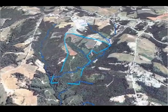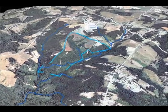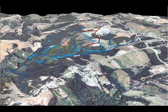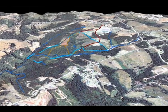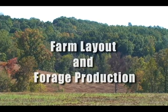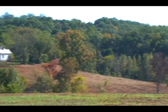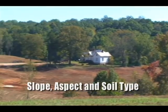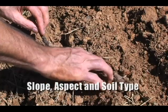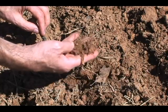As you begin to think about structuring your pastures for prescribed grazing, keep this in mind. Your goal is to take advantage of the landscape of your farm to maximize your forage production. Your farm's landscape includes 3 factors: the slope of the land, the direction the land faces, called the aspect, and the type of soil on the land. The amount of forage a paddock produces depends on all 3 factors.